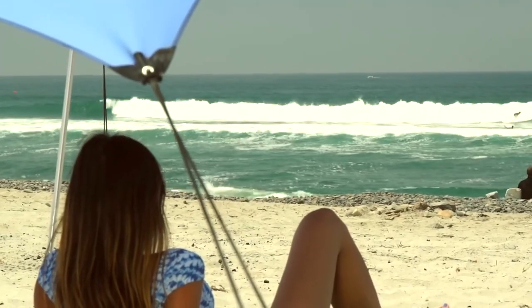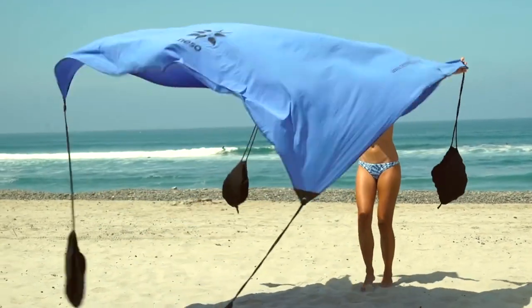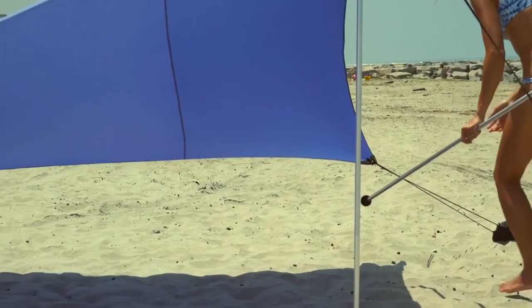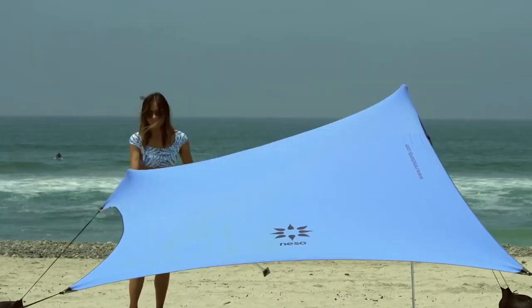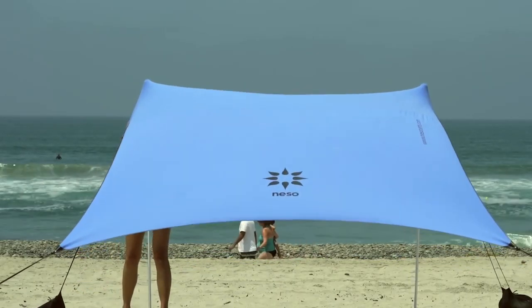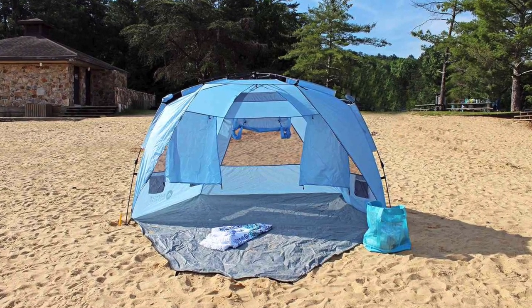For family trips to the beach, or weekend soccer games, nothing makes a hot day more enjoyable than some cool shade. Setting up a canopy or beach tent gives your family a place to stash their things and provides the shade you need to keep sensitive skin out of the sun.